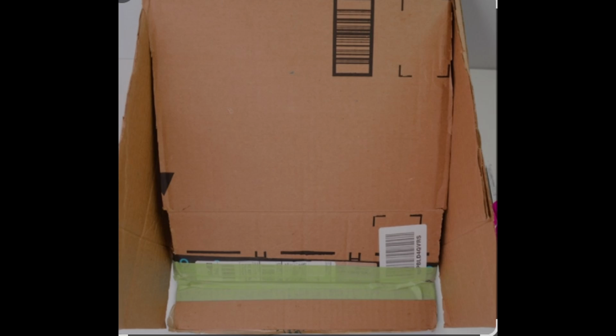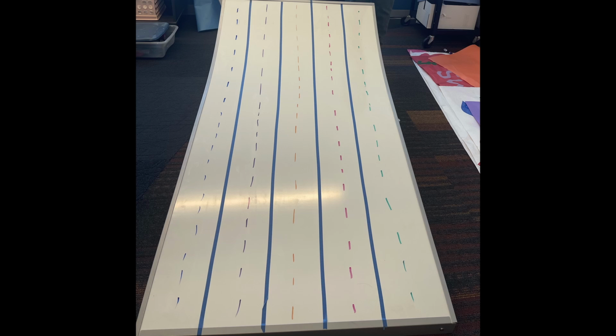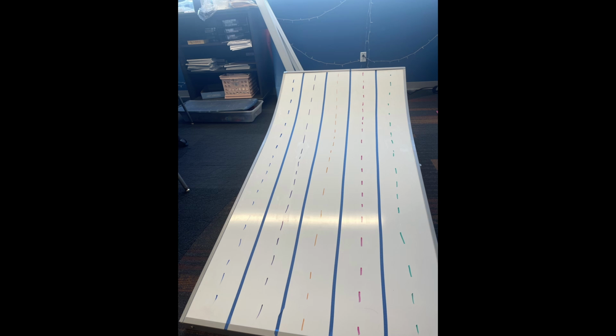Some other options would be a small table, a cardboard box, and if you're lucky enough to have a 6-foot whiteboard like us. Next thing you'll need is some tape and markers to create lanes on your raceway. The lanes should flow down the track evenly to keep the races fair. No one likes a cheater. The amount of lanes is completely up to you.